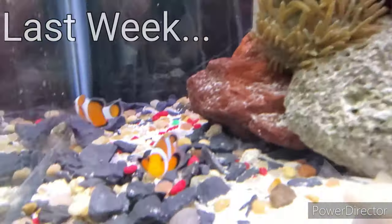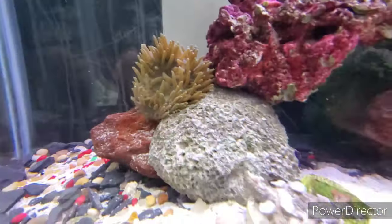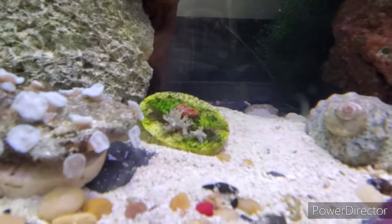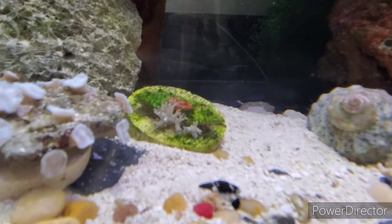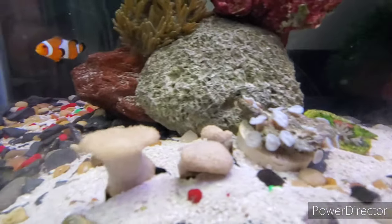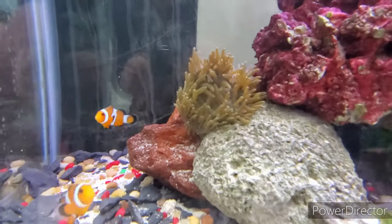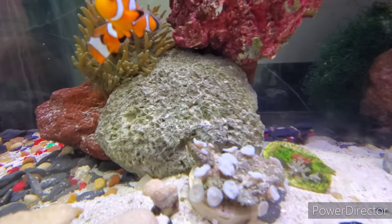Okay guys, this was last week when I got the anemone. As you can see, the clownfish doesn't have white spots, so it's most probably that he went into the anemone and got stung a little. But that's how they get used to the anemone. They go in slowly, slowly, they get stung a drop, and they go into the anemone eventually. The baby clownfish doesn't have any because it probably didn't even go in yet.